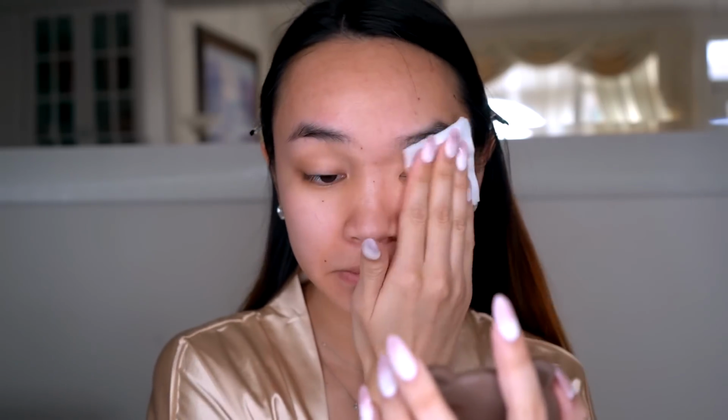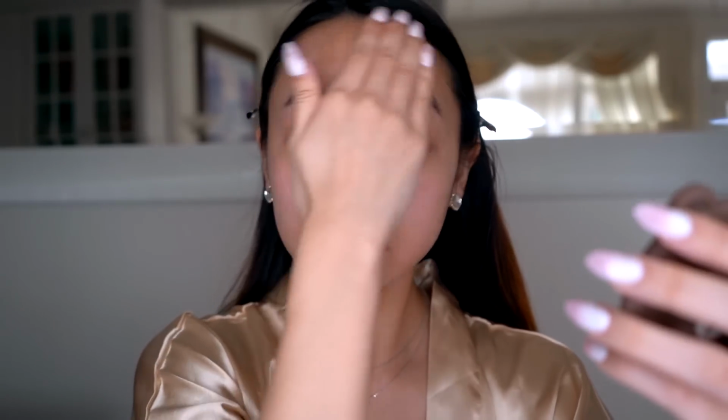Be sure to start off with a clean face. I'm just using some cleansing water and then I'm moisturizing with my favorite moisturizer from Belif. You want to keep your skin hydrated for all the makeup you're going to be putting on, so do not forget to do this step.